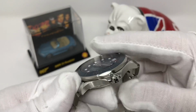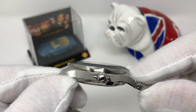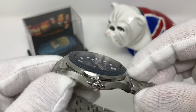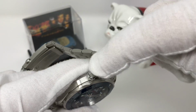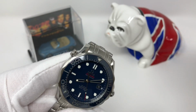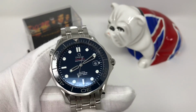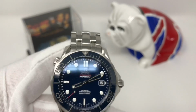The crown is a beautiful signed crown, and it's smoothly done. I would say one big thing on this watch that I like better than on the new version is the helium escape valve, which is a perfect size. It doesn't stick out annoyingly. It's not too big. So those are some very positives about this version of the Seamaster Professional.